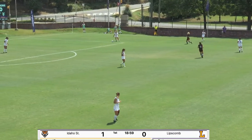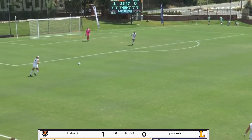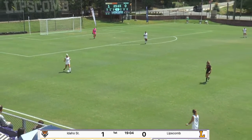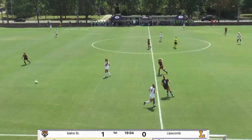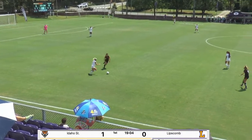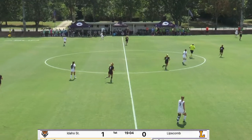Lipscomb looking for a jolt here. So far, Idaho State has been there with them step for step. Of course, Lipscomb has commanded possession and has generated the bulk of the scoring chances. And yet they still are on the wrong end of a 1-0 score here in the early going.